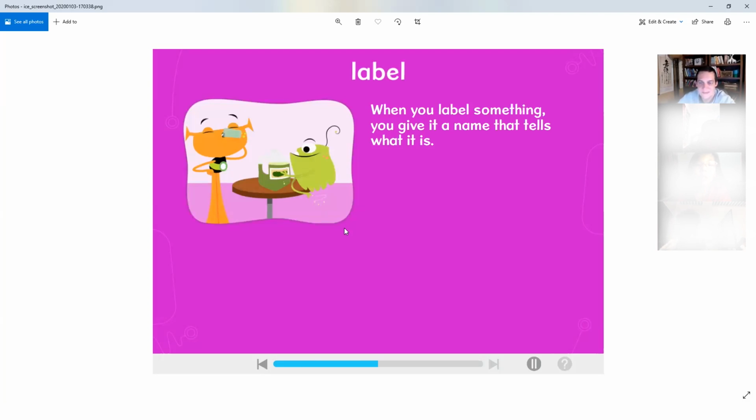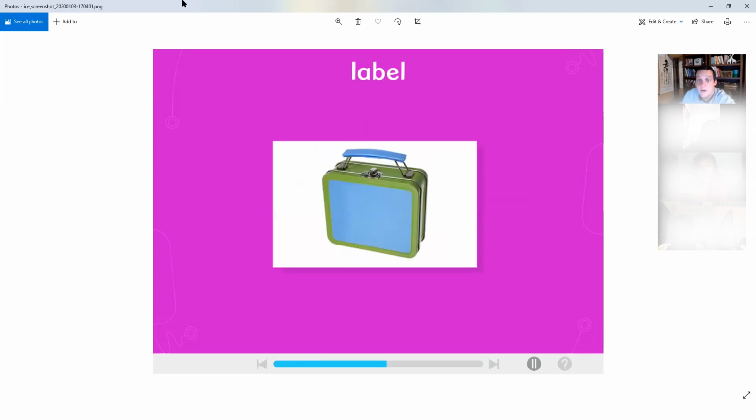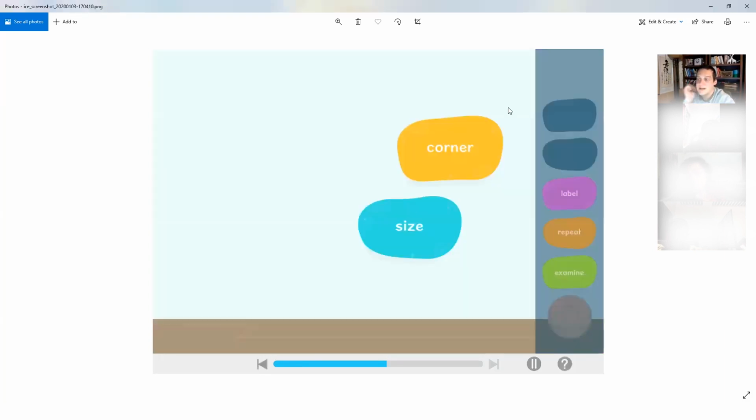When you label something, you give it a name that tells what it is. Yeah, just like in these 3 things here, they don't really have a label on them, so you have to put a label on them so that people know what it is. Like in this one, you would want to put your name. Hugo's lunch. Ta-da! So now people know that this is Hugo's lunch. Don't touch. That label helps to tell what it is. Next, Nick, what is this one?